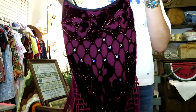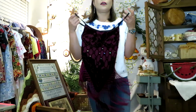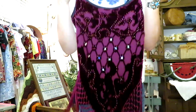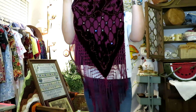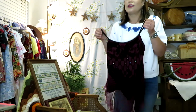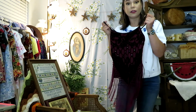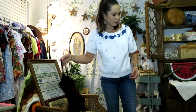It's this burgundy burnout kind of gypsy style, belly dancer situation. Even though I don't think gypsies were belly dancers. I don't think those are the same thing. But its fringe is in really good condition too. So I'm really excited to model this. I'm kind of worried that I might try to keep it because it is really stinking cool. But my very large dog would destroy that fringe in milliseconds. So not a realistic option for me, unfortunately.